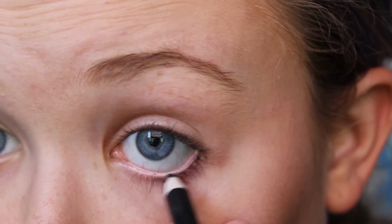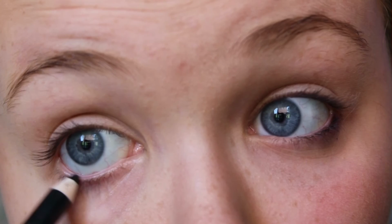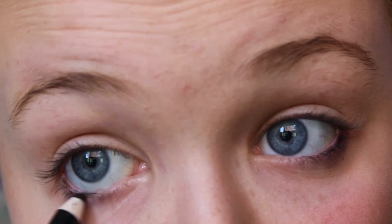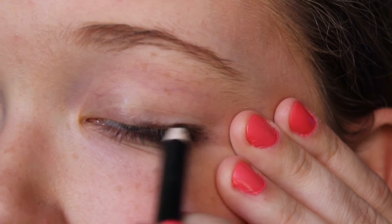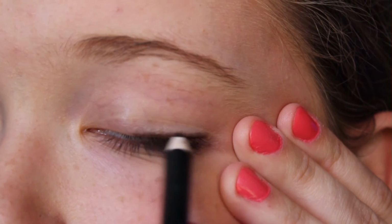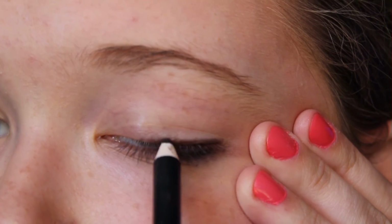Next I used an e.l.f. eyeliner. I like liquid eyeliner better than pencil eyeliner, but this is what I had in e.l.f. product. I bought this actually a long time ago and I've used it quite a bit. There is footage missing of when I blended the eyeliner. Just with an angled eyebrow brush, I just took it along where I'd put on the eyeliner and kind of blended it out a bit to get a more natural look.